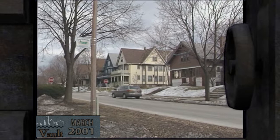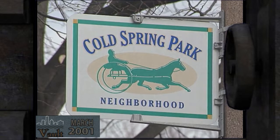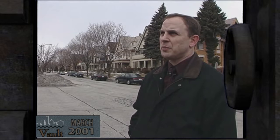Historically, it was the location of the state fair and also of a racetrack that was here in the area for trotters. When the commission looks at a district designation, they look at both the history and the architecture combined, and this was just a very unusual and very unique neighborhood.